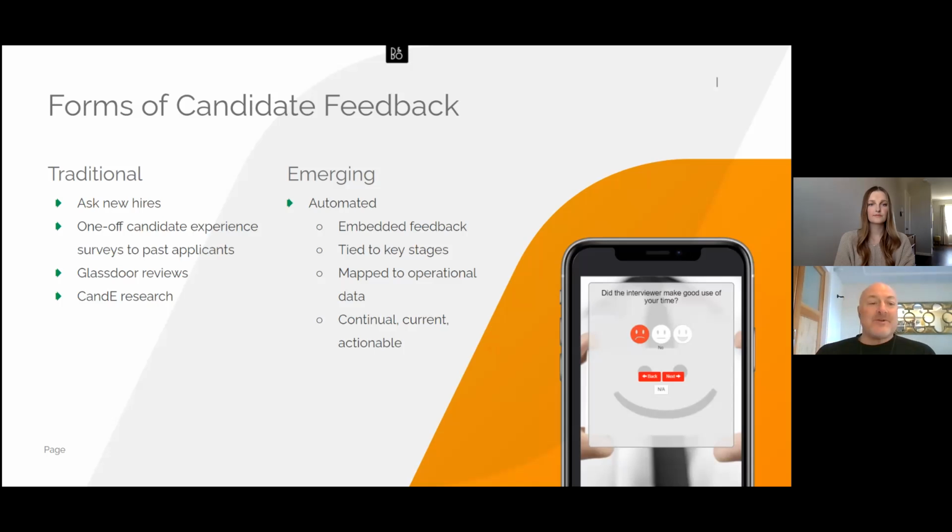We're all here at a candidate experience event. And so, we're all familiar with how to get feedback, traditional ways and emerging ways. So, traditionally organizations have asked new hires, how did that go? Done one-off candidate experience surveys, gathering up all your past candidates and sending them out surveys to really understand what their experience has been. Many organizations look at Glassdoor reviews, get a sense of how interviews are going and how candidates are experiencing the organization as they interact with it. And of course, Candy Research, we're all here at this Candy event, another traditional way and great way of getting feedback.